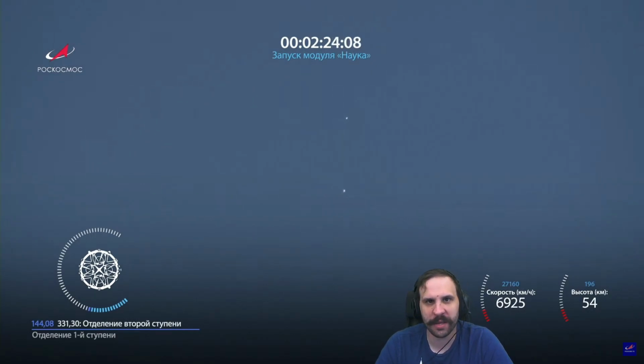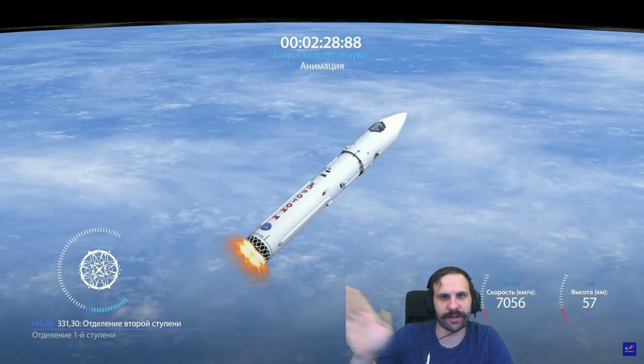Parametry constructe ракеты носитель normal. Flight parameters are normal.